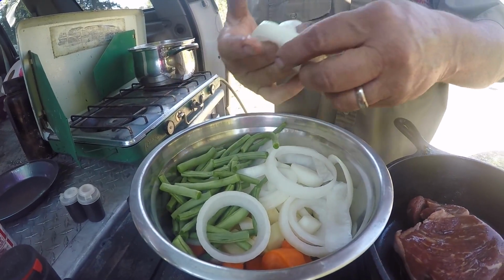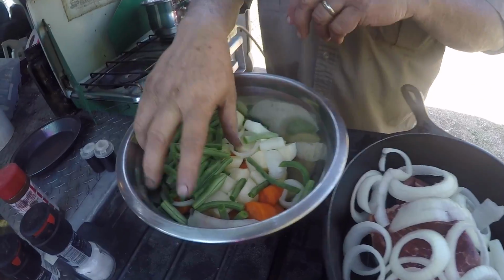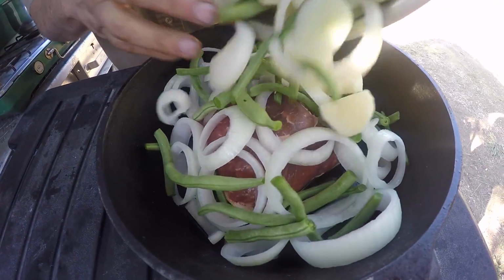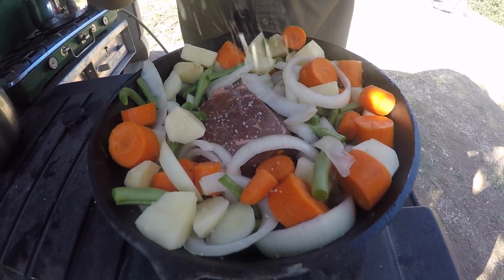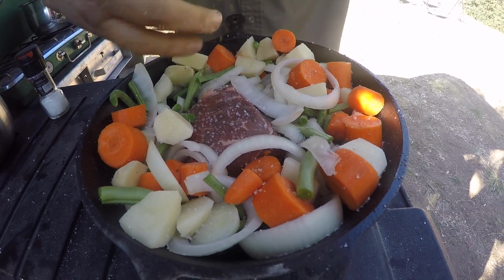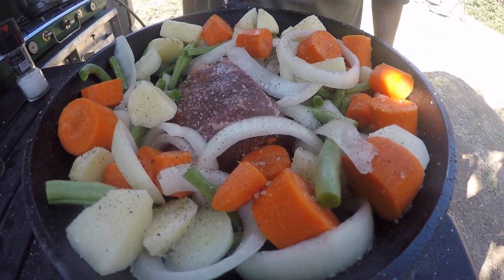Now she's got some onions sliced up here, and we'll just throw them around in here. Now we've got some beans, scatter those around in there. I might just dump the rest of this, some carrots and stuff. Now we'll grind us some salt here. Nice coarse grind. And then you've got to have plenty of pepper. Get that on there. This stuff's going to cook for 3, maybe 4 hours. So there's all that.